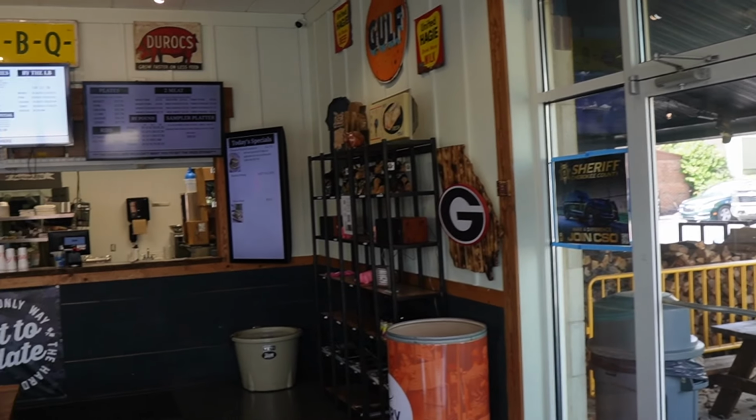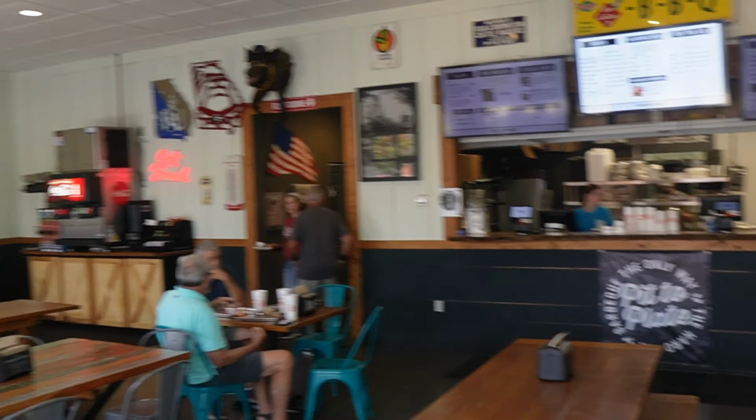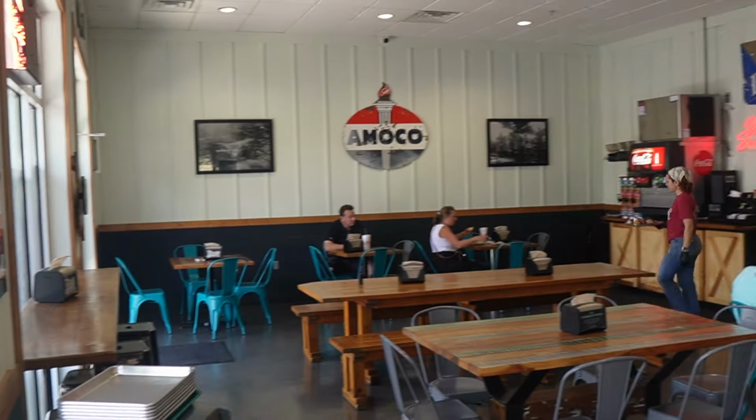This is our dining room. As you can see, we have community-style seating. These tables were built by my grandpa. They were built this way in order to establish relationships and lasting friendships within the walls of our restaurant.